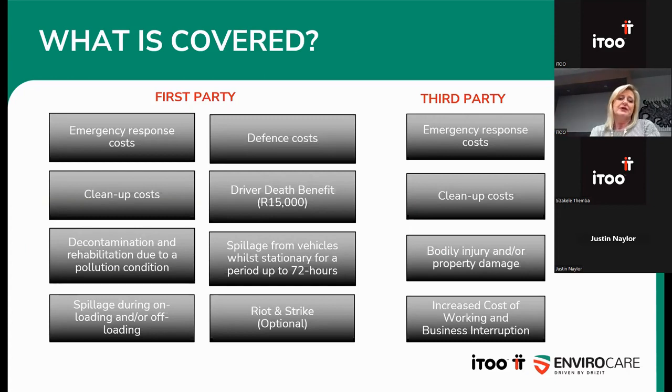We have the different emergency cleanup response costs, and this is really just to mitigate the loss so that it doesn't spread any further. We have our cleanup itself. We have the decontamination and rehabilitation. So if around the premises where the incident has occurred the soil is contaminated, we make sure that it is cleaned up and rehabilitated back to where it was before the accident happened.